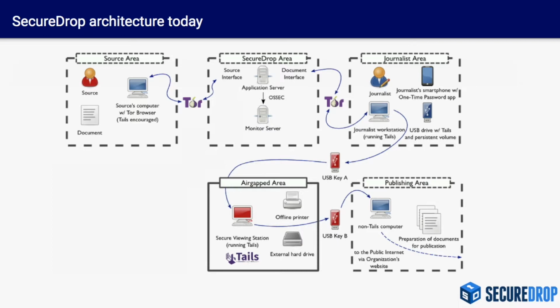If it's malicious, we want to ensure that this malicious software from a submission does not make its way out of the air gap. So it can't exfiltrate any of the other sensitive data that is stored on that air gap workstation, which is other sources' data, the private key used to decrypt those documents. And so that's why we have this air gap, to provide security by compartmentalization.